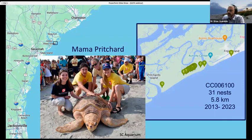And you see here Kelly at the release, and also Dr. Shane Boylan. He gave me a blood sample for this turtle, and we were able to enter her in our genetics database. Unfortunately, 2010 was a year that we did not have coverage on Pritchard's Island, so she probably nested, but we didn't detect it. She did come back, though, in 2013.